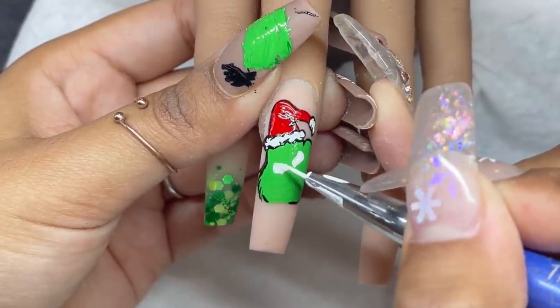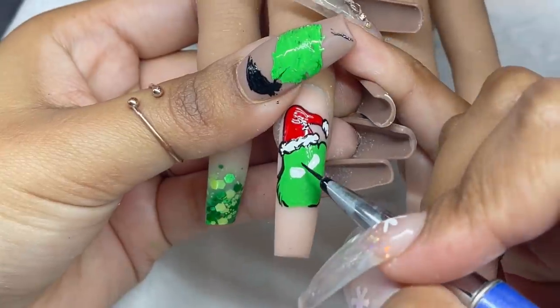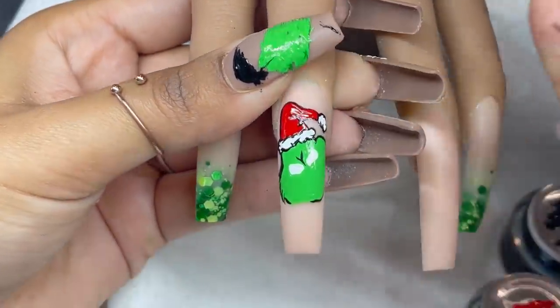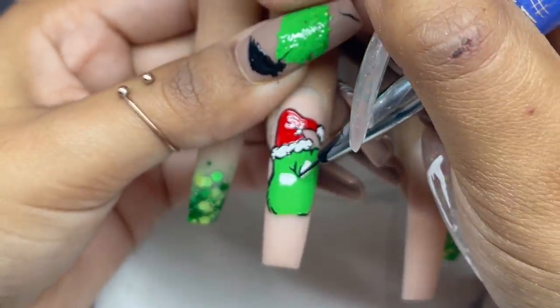So I'm just doing the outline of the eyes, placed that in the light, and then I'm going in with all the details that really bring out his eyes and, you know, the kind of mad look that he has.